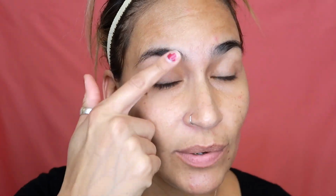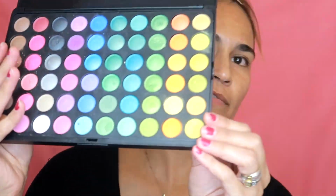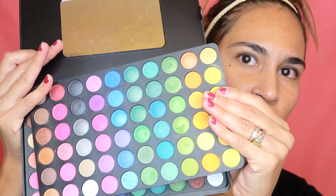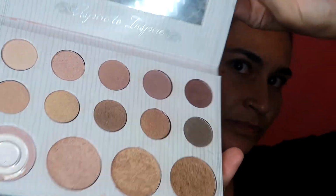So I'm going to go ahead and zoom you in so I can show you exactly what I'm going to be doing and using. Two palettes that I'm going to be working with. It's this palette from BH Cosmetics, and I have tons of colors that I'm going to be choosing from. There's two different palettes here. And I have my highlighting palette right here, and then last but not least, my contour palette.